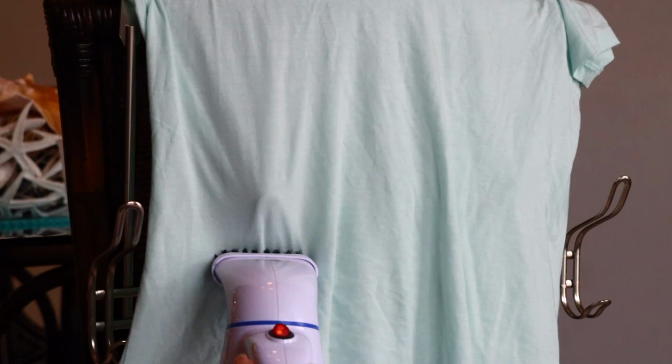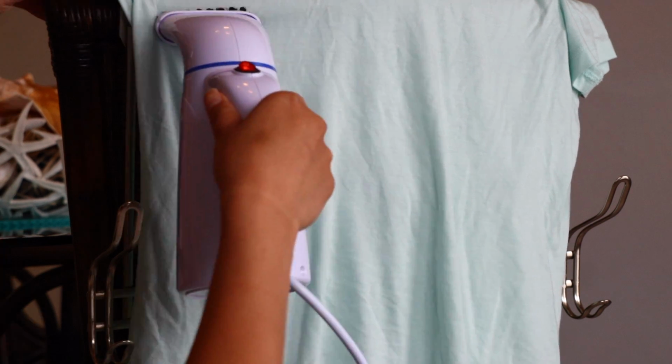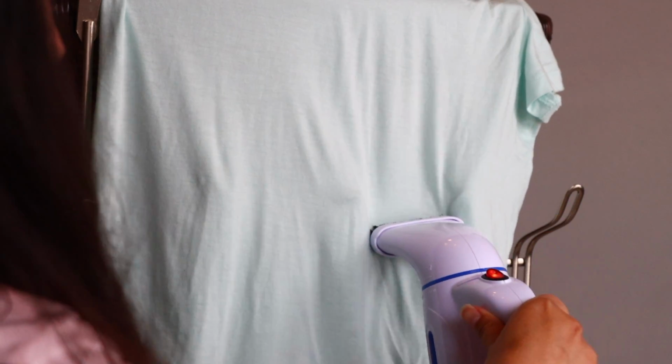Sometimes I will use the iron and I accidentally get water everywhere, and this tends to happen lots of times when I go to a wedding and I'm in a hotel room, and then I try to iron out my wrinkly dress, and then I end up with water stains everywhere. Now I've been taking my handheld steamer to do that, and I'm able to get the wrinkles out without making a mess of my dress.